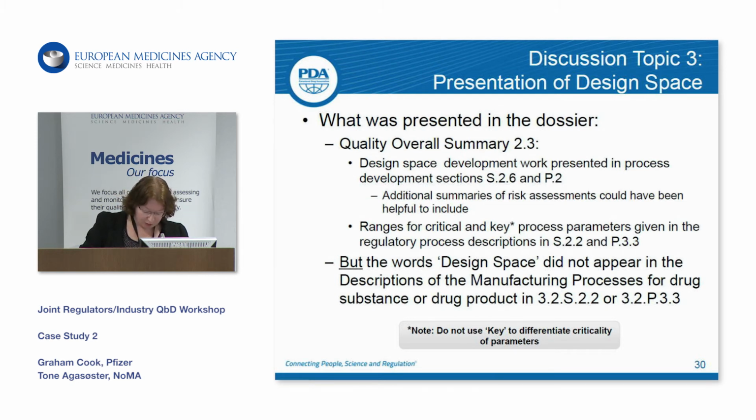The development work presented was mainly satisfactory, except that it would have been helpful to have more summaries on risk assessment. The presentation of the multivariate data analysis was also insufficient in some cases. In this application, some difference was seen between the drug substance part and the drug product part. The documentation was better for the drug product than for the drug substance.